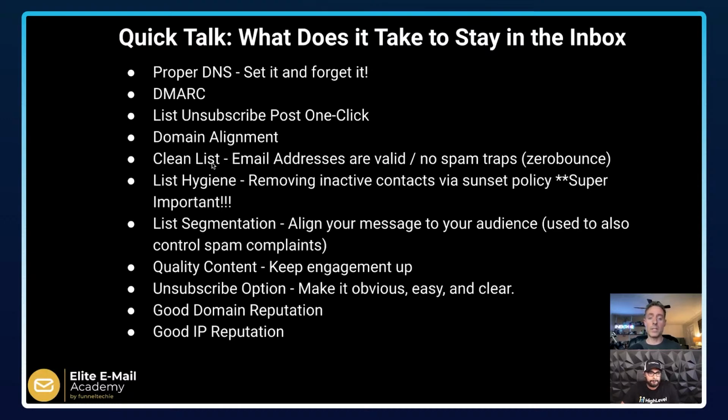The other thing is that we want to make sure that we maintain a very healthy, clean list. List hygiene is going to be super important. We'll talk more about that here in just a moment, hopefully. Removing inactive folks from your list, so that goes back to a sunset policy. Super, super important. And I've built something. I would love to show you guys what that is.